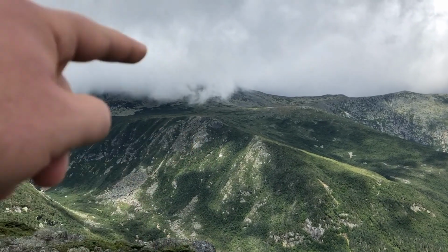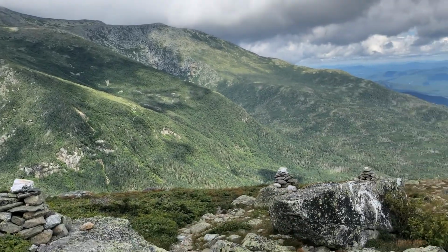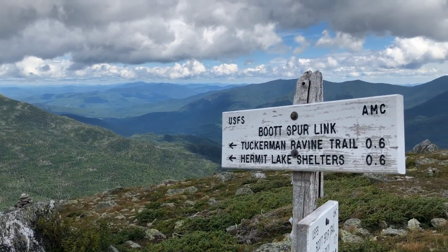All right, I've descended quite a bit. It's a completely different world down here. You can see the mountain is still covered with that cloud, but down over here, it's completely clear. Lion's Head is right there with the summit behind it. That's the way I came up. All right, I'm getting below the tree line, so I'm gonna take one last look at this beautiful view before I go back down into the forest.